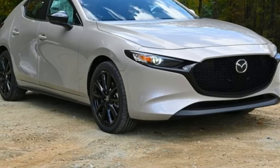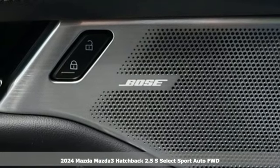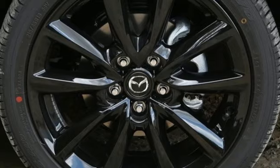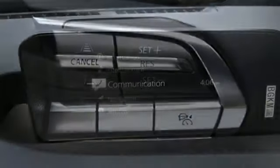Here's a new 2024 Mazda 3 hatchback. Smart, charming, fun, beautiful. This Mazda 3 is so many things, it's hard to believe it's still a compact hatchback. It comes with the features you need, and better yet, want.